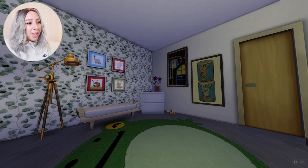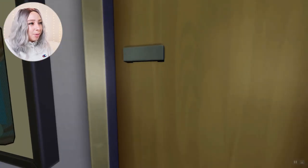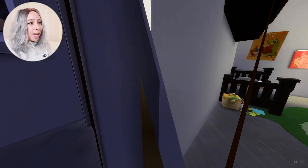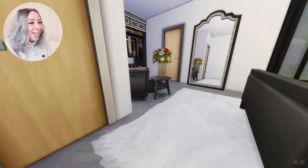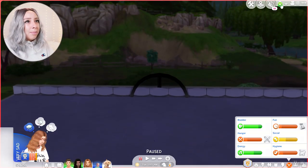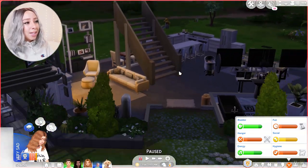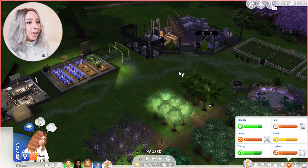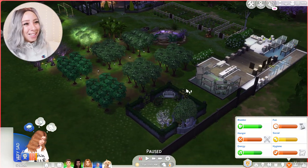And here are some of the paintings that Savannah did. The more childish paintings, I like to put them in the kid's room. And yeah, I haven't changed anything in the master bedroom. Sup, guys? So yeah, I think those were the only changes that I made to the house. It was very fun sitting here and letting my imagination run wild while building this.